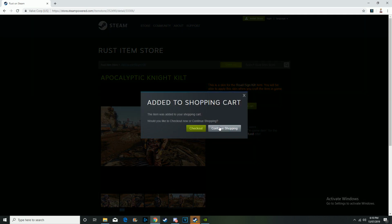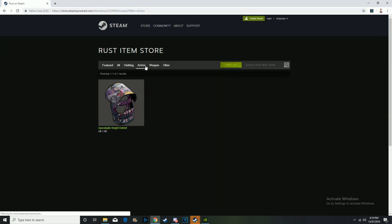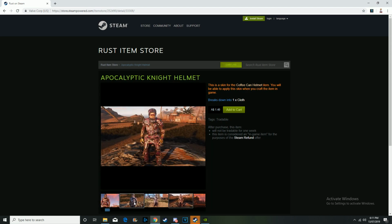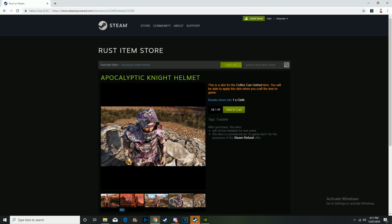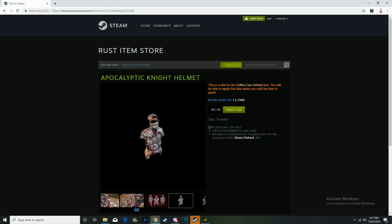And we'll move over to the armor, which is obviously the Apocalyptic Knight helmet. I'm not sure why it's not all under armor, but you know, Rust will be Rust. It's all good. Overall, I think this helmet looks pretty cool. I like its little mouth. $1.40. It's not expensive. I didn't actually notice it's got a skull at the top of it. I think that looks pretty cool. I'm going to buy maybe just 2 of these. I don't think that they're going to be as amazing as the other stuff.